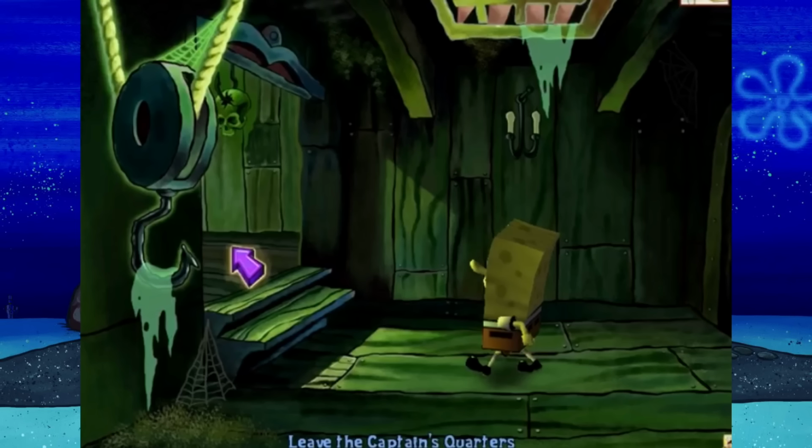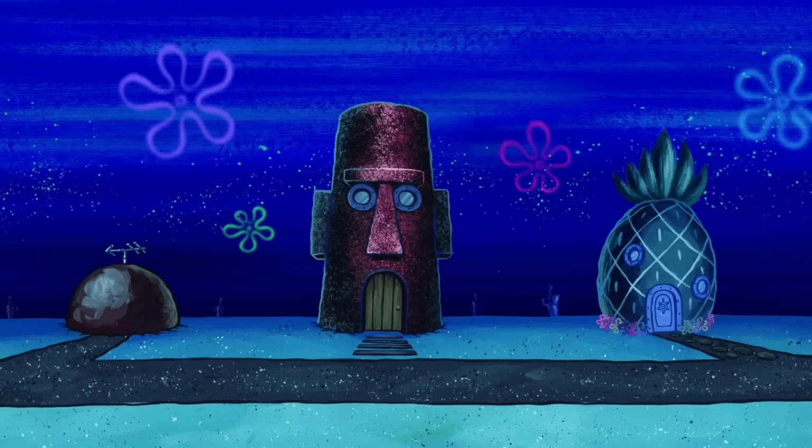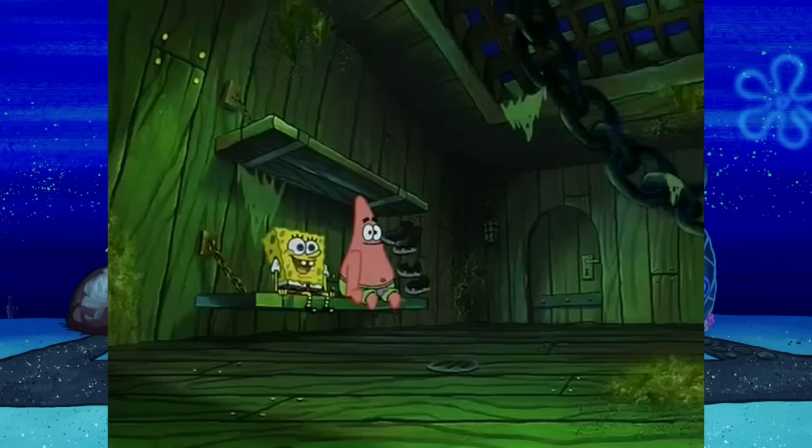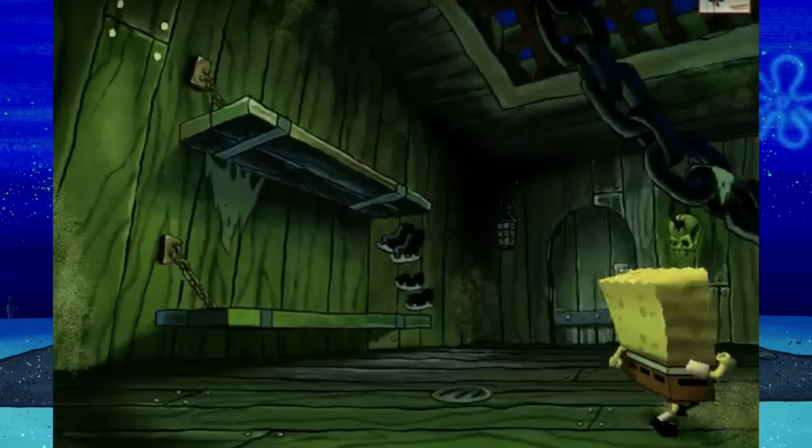Except when SpongeBob walks back in there, it says leaving the captain's quarters. Damn, almost had it. And the room is way too similar to not be where SpongeBob and Patrick were in Shanghai. Even the ice skates were there.